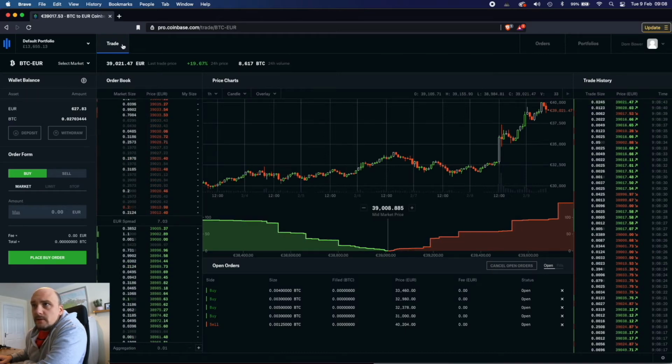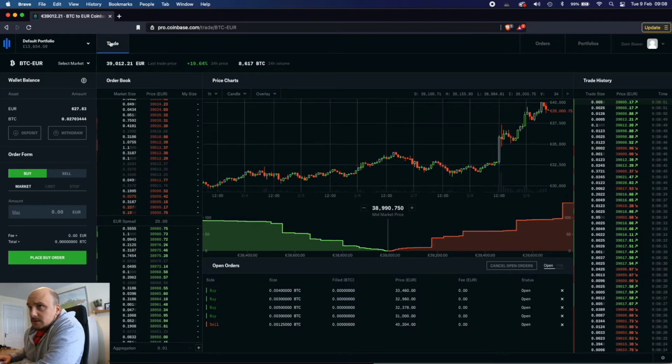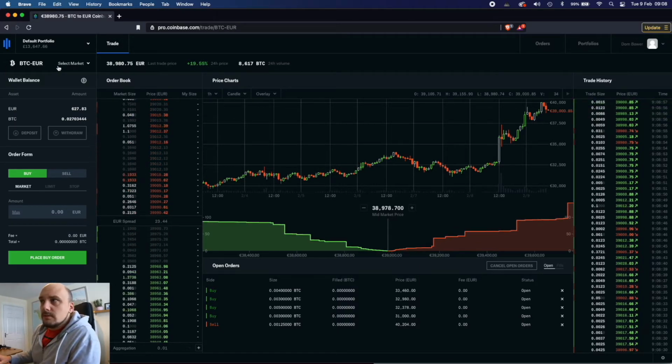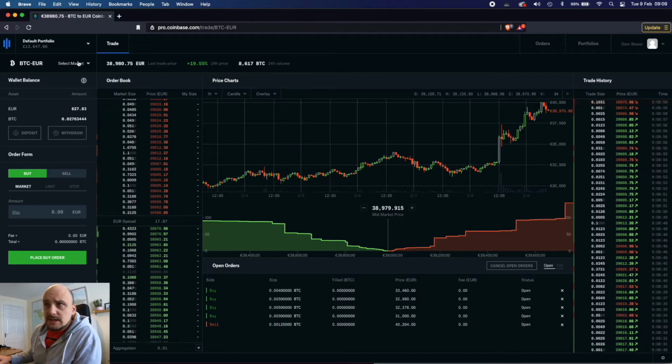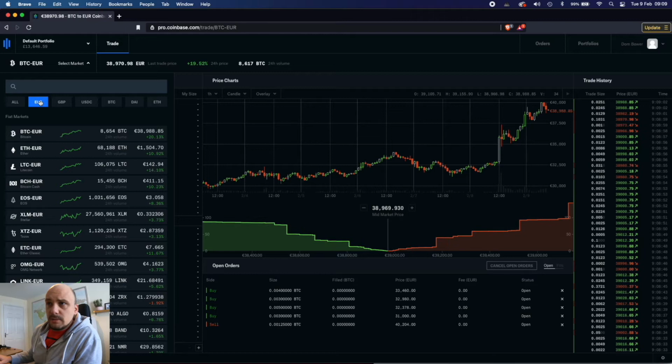And then here, you've got a button that says trade. And then another one over here is your orders, portfolio, and then all your details. We'll just stay in trade at the moment. So in trade, the first bit we've got is your different currencies or your exchanges is the best way to explain it. So, for example, I deal with euros.